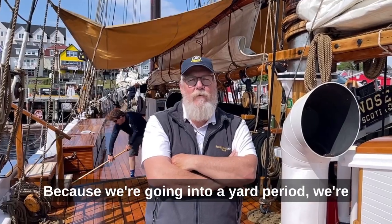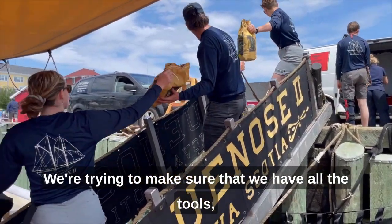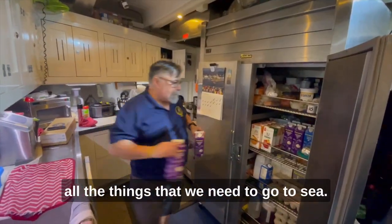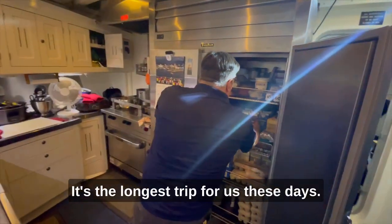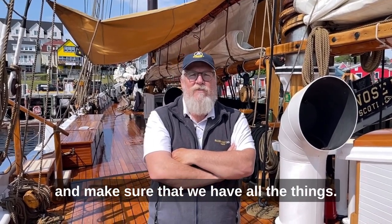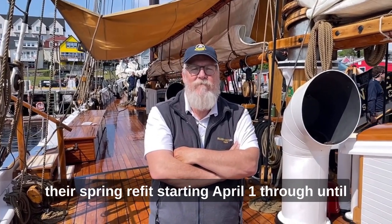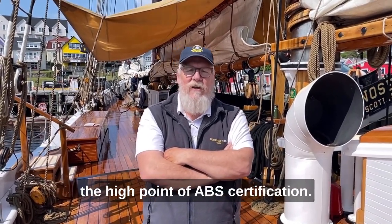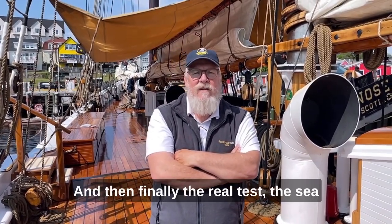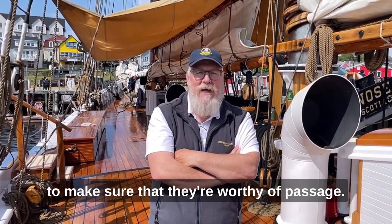Because we're going into a yard period, we're trying to think about all the work that needs to be done while we're in yard. We're trying to make sure that we have all the tools, all the supplies we need for that. Plus, we're thinking of all the things that we need to go to sea with. It's a longish trip for us these days. It's 2 days up to Pictou, so we need to try and make sure that we have all the things. And for the crew, it's the culmination of their spring refit, starting April 1st through until the high point of ABS certification, and then finally the real test, the sea, to make sure that they're worthy of passage.